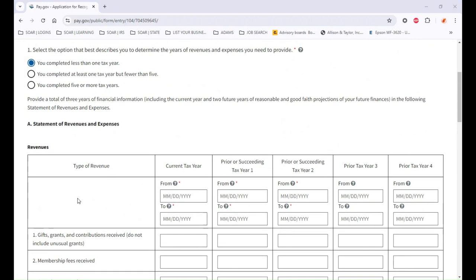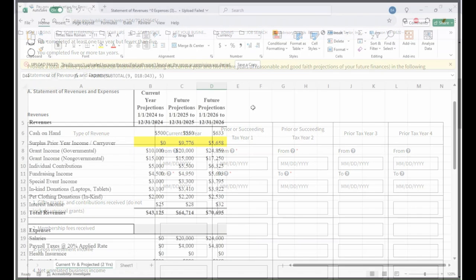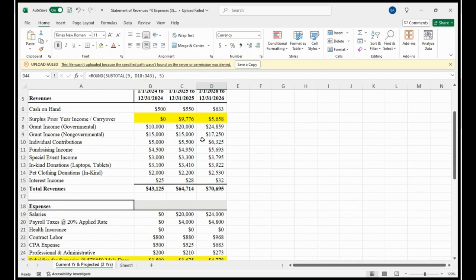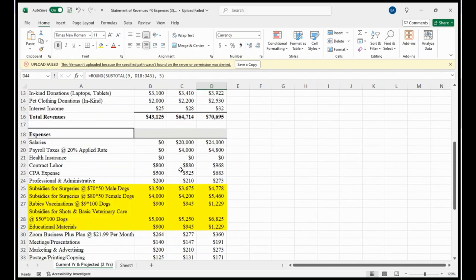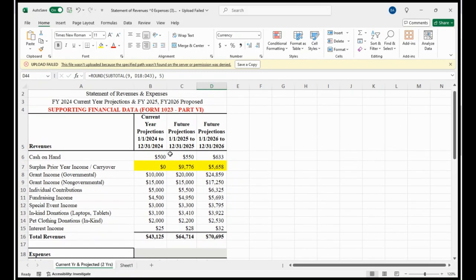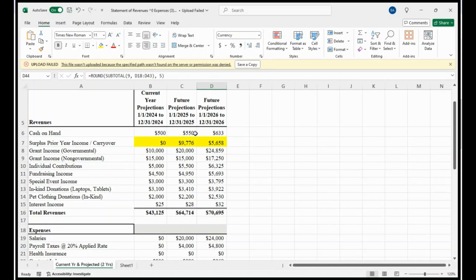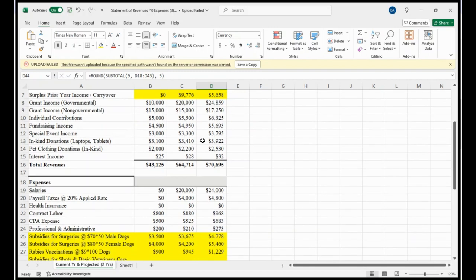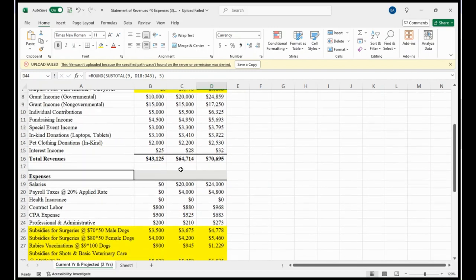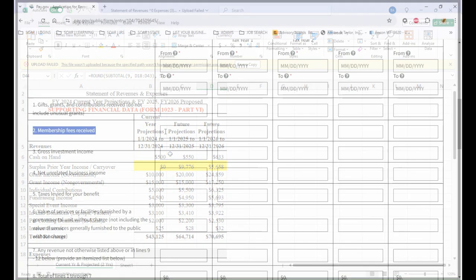What I'm going to do is type in here and then I'll bring over the Excel spreadsheet, because remember, the Excel spreadsheet is an itemized list of what we're putting here. You'll only be able to put totals here, but we want to upload an itemized list so that the IRS will see detailed items line by line as to how we came to these numbers.